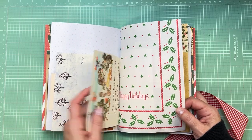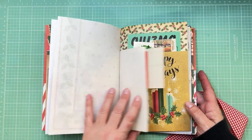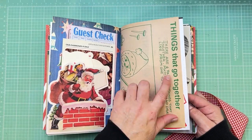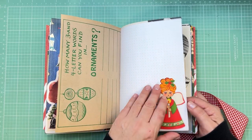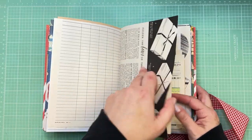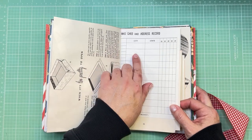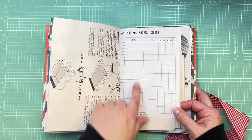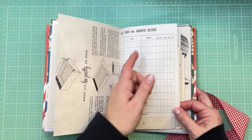Lots of stationery, children's books that have a Christmas theme, greeting cards, workbooks, Christmas coloring workbook pages. Those are kind of fun. So all kinds of ledger paper. This was kind of fun. Each of these journals has a Christmas card and address record page, which is fun because you can keep track of your Christmas cards if you want to, but you could also just do journaling.